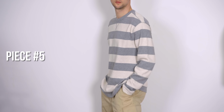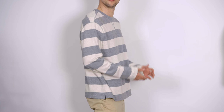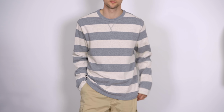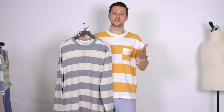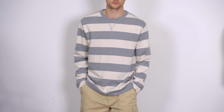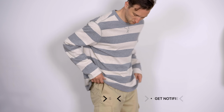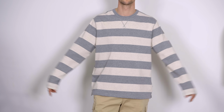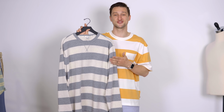If the color is too much for you or you don't want the hood, you can opt for a classic Rugby sweatshirt like this one. $21. I got this in a size large, so it's a bit more oversized. The fabric is a nice medium weight and it drapes really nicely. So the fact that it's oversized works really well with this. Sometimes if the fabric's not just right, oversized can look really weird, but this looks amazing. Simple colors here. We've got that off-white and the gray combo. This is a really nice essential piece that's very versatile, but still offers some fun with the horizontal stripes.